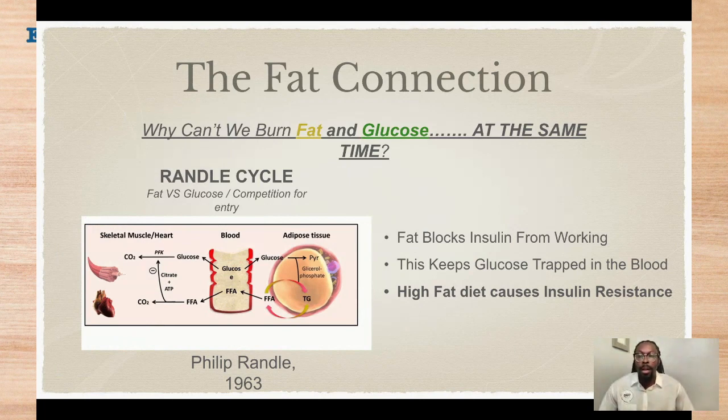And there's something called the Randle cycle, which was understood in 1963 to really explain why we can't burn fat and glucose at the same time. See, fat and glucose are mutually exclusive energy units. So your cell is either prioritizing fat for energy, or it's prioritizing glucose for energy. It can't prioritize both at the same time. So when there's too much fat inside a cell, glucose becomes deprioritized and those insulin receptors shut down. And that's what becomes a problem. Fat blocks insulin from working. This keeps glucose trapped in the blood. And in essence, to keep it simple, high-fat diets cause insulin resistance.